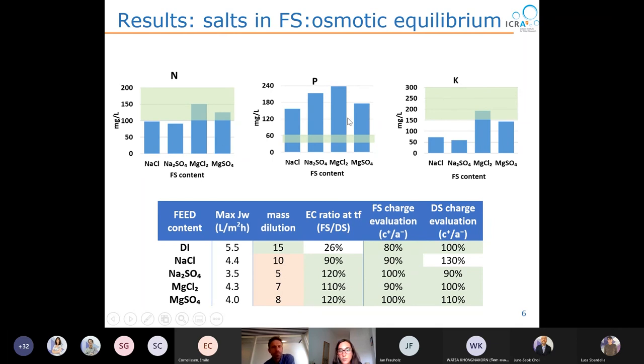But the phosphorus is way over the targeted concentration, and actually way over the level of toxicity for the plants. So we couldn't implement this solution in hydroponic systems, because the plants would die from phosphorus toxicity. Let's see what happens in these tests.